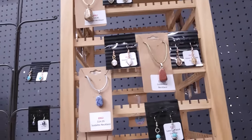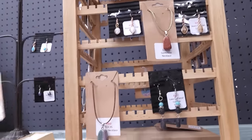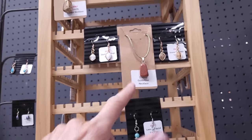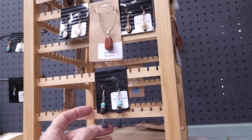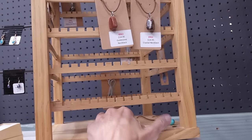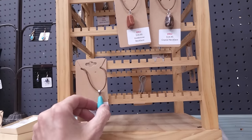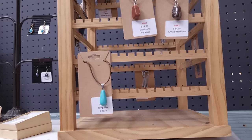Oh, there's another sodalite. I feel like the sodalite people like because it's blue. Oh, there's another fluorite. I'm not a big fan of the goldstone. It's a simulated stone. So we'll leave that one. Let's hang this one back up for them though. I don't really think that's turquoise. That looks like simulated turquoise.